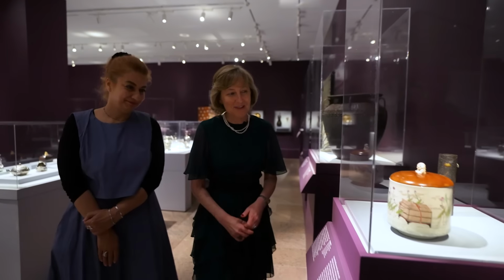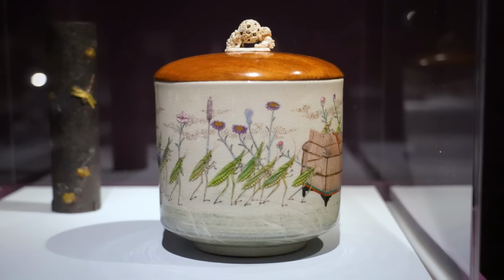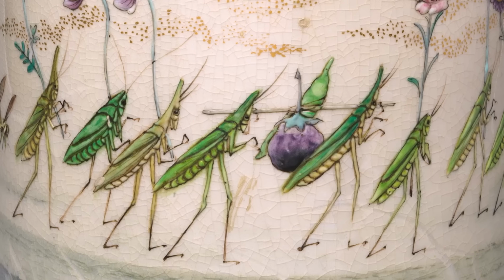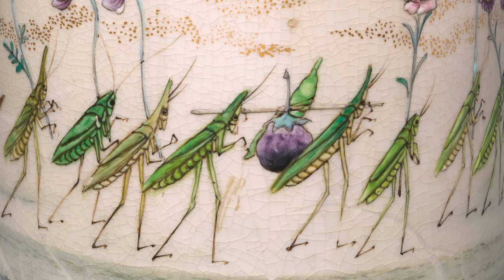This is one of my favorite pieces in Moore's Japanese collection. It is actually a Meiji period piece made in the 1870s by Makuzu Kozan, a very well-known potter. The design is a procession of insects imitating samurai culture.